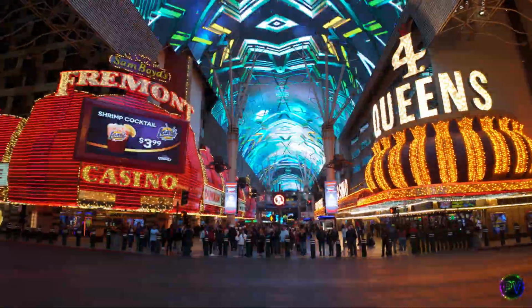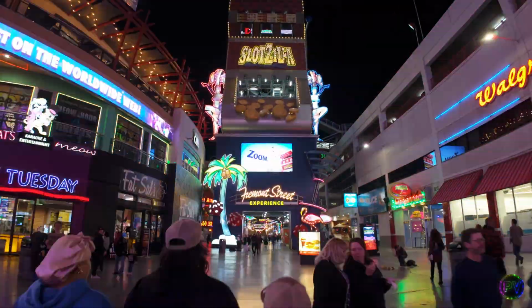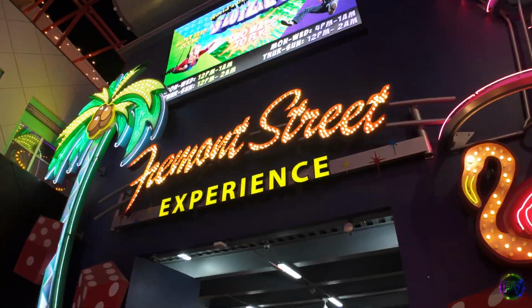Now let's go see some neon signs that are still in service, and there's no better place to do that than Fremont Street in downtown Las Vegas.